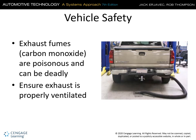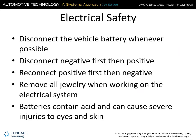Whenever you're running a vehicle inside, you must hook up the exhaust ventilation. That hose has to be hooked up and be correct so that you're not getting carbon monoxide into the shop.